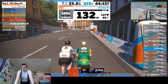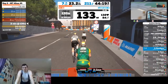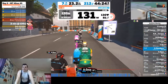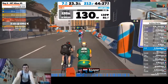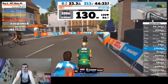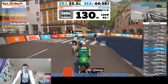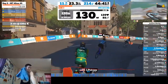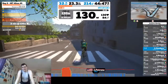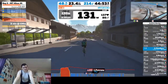So, final 3 workouts, 3 minutes like this, 5 minutes at FTP, and then 5 minutes to cool down. So, 12.5 minutes just to dig in and see this workout out. Doesn't this make such a change from those efforts?